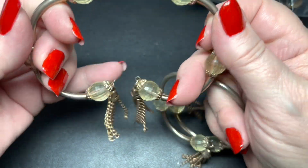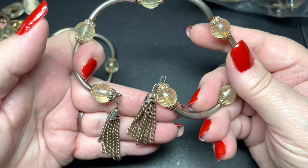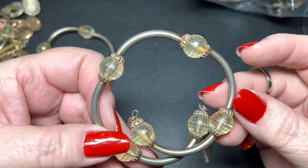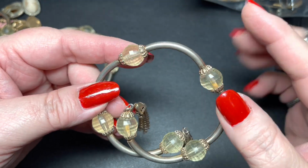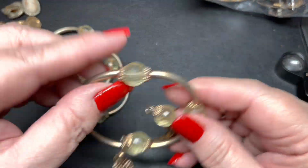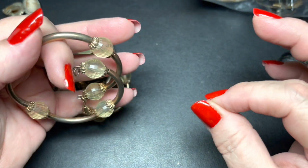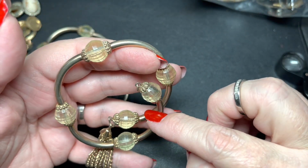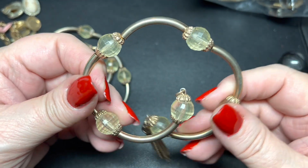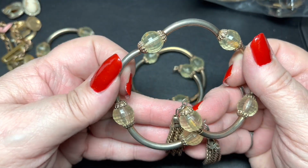And these two have tassels. There's your tassels, like so. It is like a sweet light lemon. These are faceted. And then the third one only has one tassel. In the early, Miriam Haskell had bracelets like these. That was her faux pearls. And they were almost identical to these. But these are just fabulous.